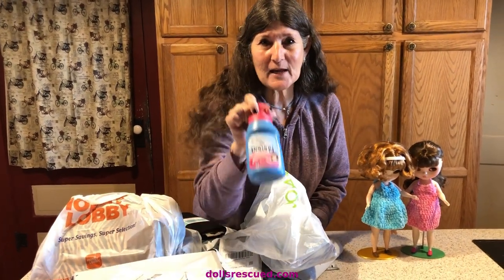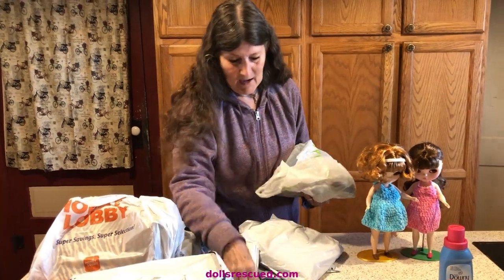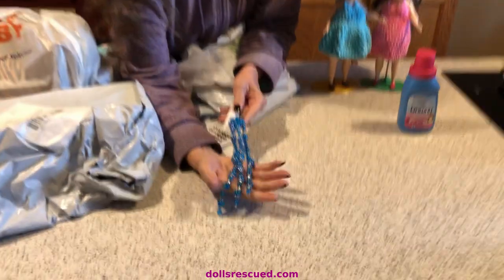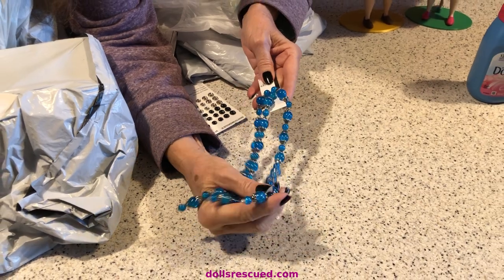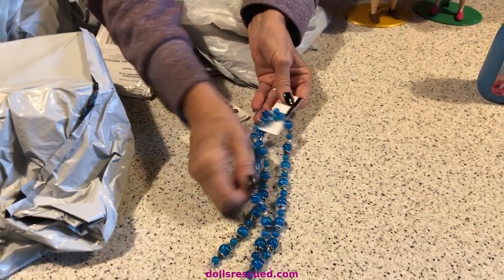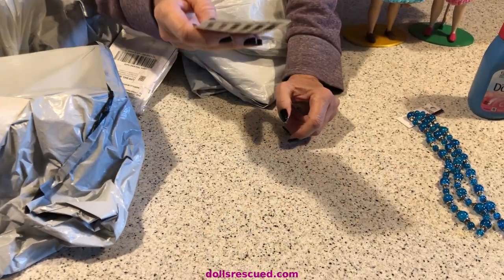I got my Downy for my hair, a doll's hair. Remember, I was out. I bought more of these beads for pull strings. I love these beads. I love that you get the bead caps in that and spacers. I really like these. $3.98 for three strands at Walmart. And I just think they're pretty.